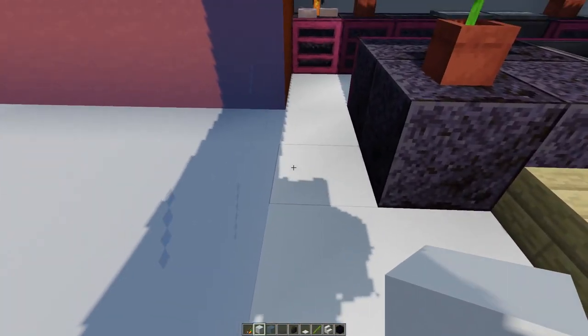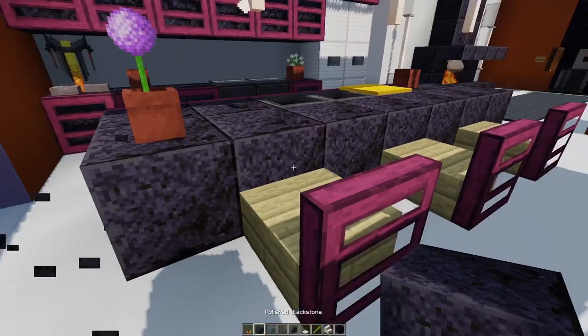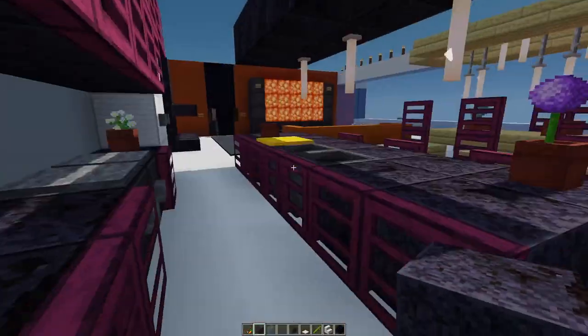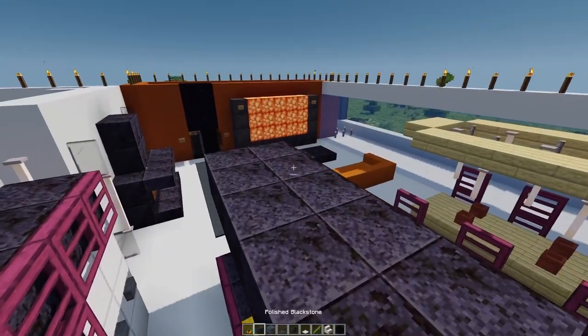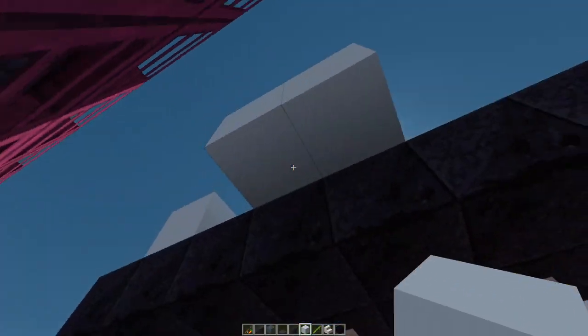So it's one block away from the window, just so you can walk past there. And also, I don't like it when it's right against the window because it looks weird from the outside. And then above that, I have mirrored above it. This is actually on the ceiling, but of course the ceiling isn't there right now. So there's your ceiling blocks.